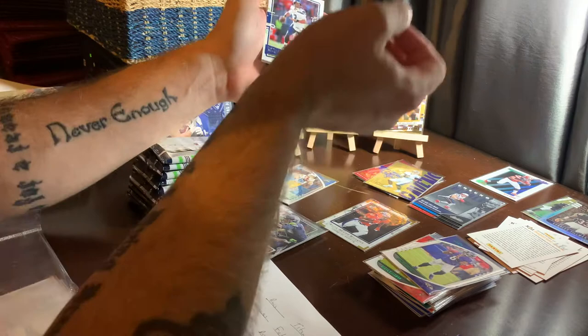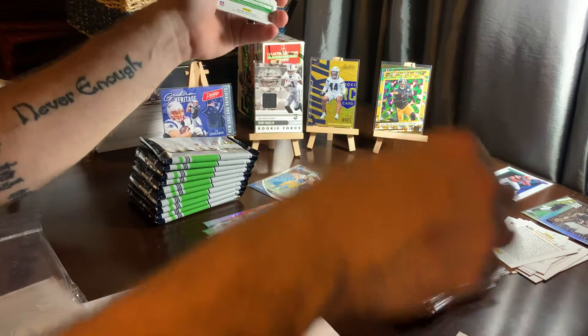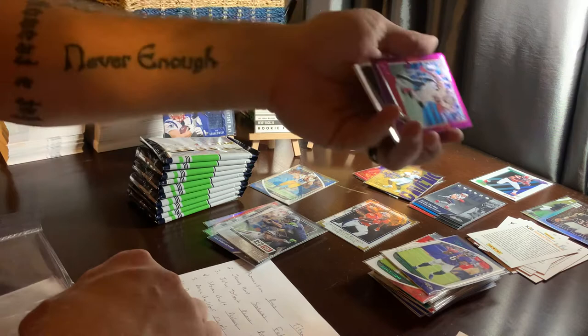We have Russell Wilson, Seahawks. Michael Thomas, Saints. Debo Samuel, 49ers. Julio Jones, Falcons. And we have a backwards Julio Jones. We have a numbered Julio Jones. This is an eBay 1/1. It is numbered 99 of 99.